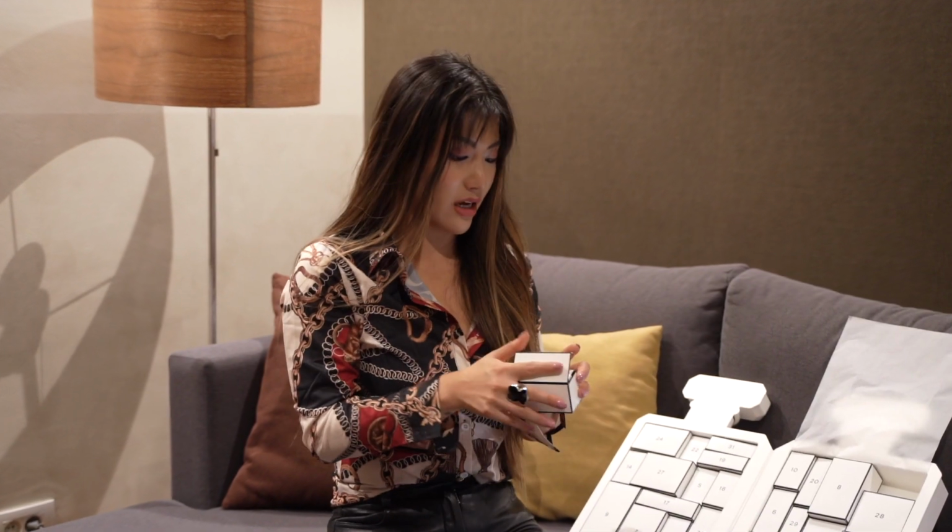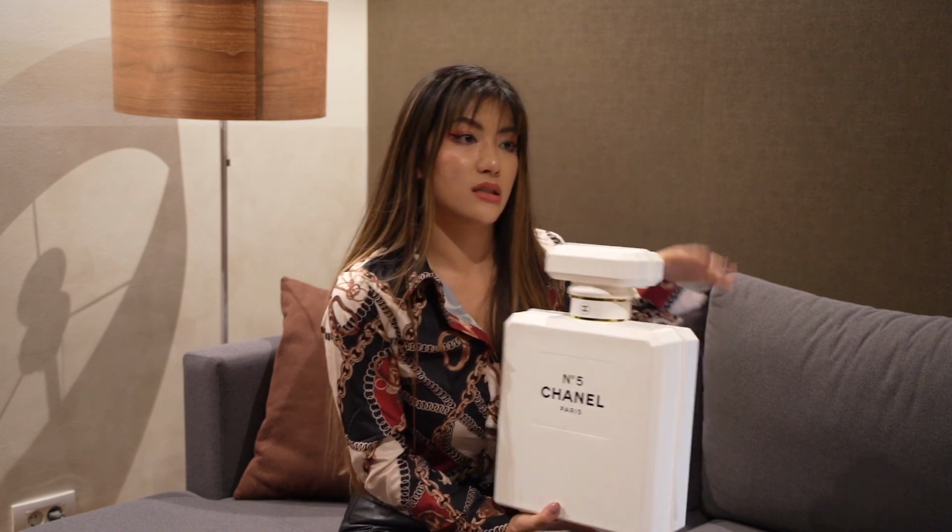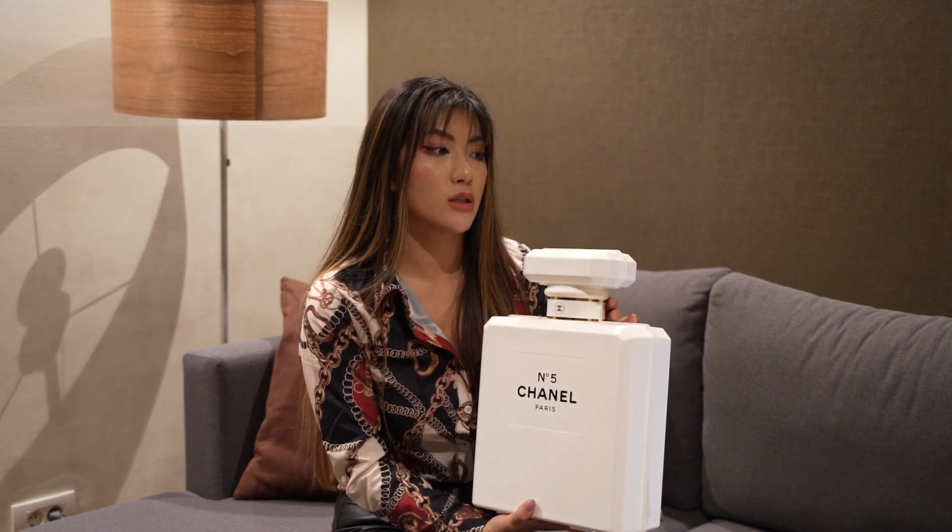That is the calendar, everybody. Obviously, it's very cute. The box will look great as a display piece, your mantelpiece or whatever, in the background, in your shelf.